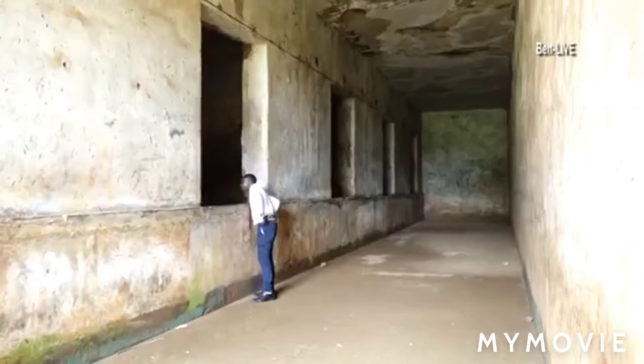And the fact that this place has been kept is to remind Ugandans that torture does exist, and it is not really necessary in order to perpetuate a government in office.